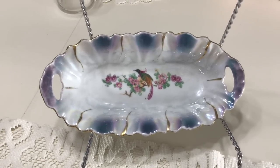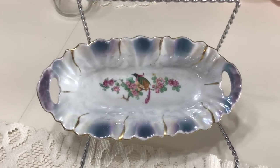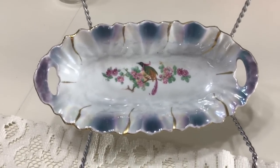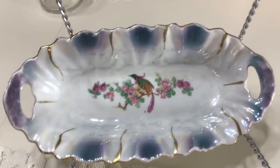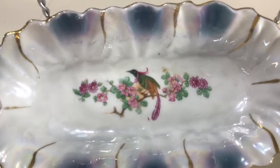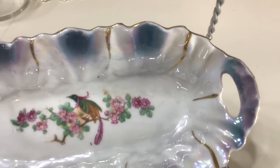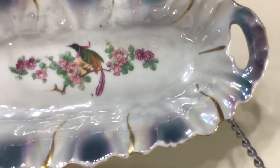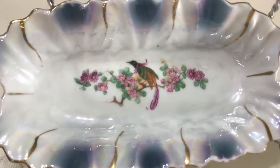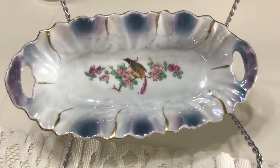I saw the exact same piece with a different back stamp that said registered celebrate. So I'm thinking it was a blank and just imported out for hand painting to different companies. You can just see how beautiful the design is right here. And it's got a really pretty purplish blue luster tone to it. Nice condition. As I said, dating it possibly to the 30s and 40s. I'm going to be asking $15 for it.